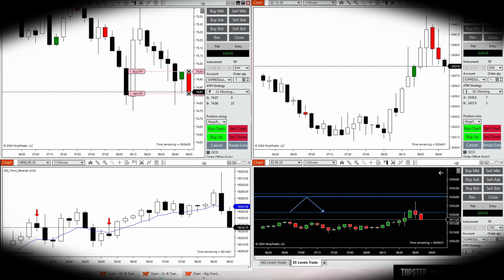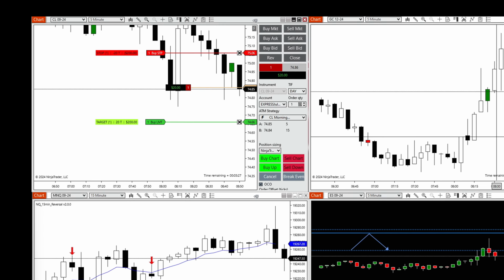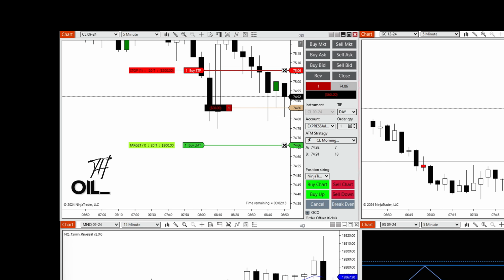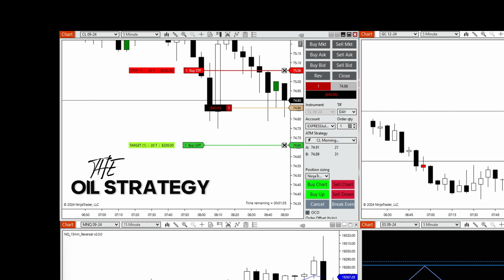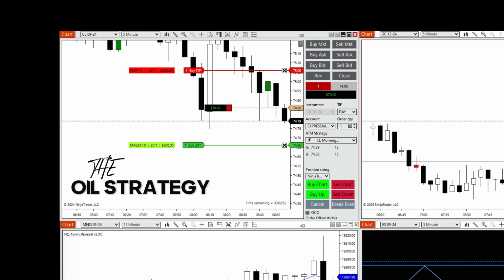Target filled. Order canceled. All right, and here is oil session 1. We do get activated here to the short. Stop loss, obviously, off that green inside bar. Stop loss goes on top of your source bar, which is 20 ticks, and we're looking for 1-to-1, so 20 ticks of profit.